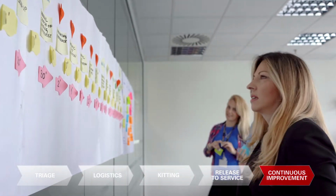So how do we manage this entire process? By using lean continuous improvement. Lean continuous improvement philosophy teaches us to provide perfect value to the customers, delivering our services within the highest quality, at lowest cost and in the shortest lead time.